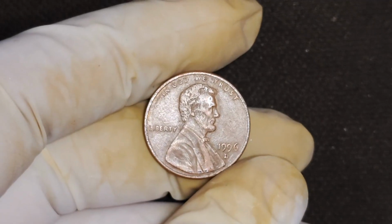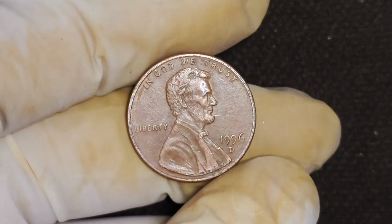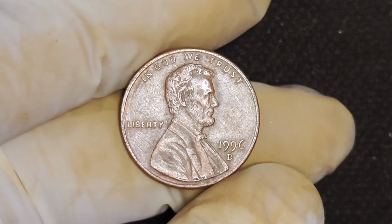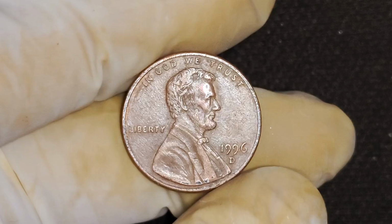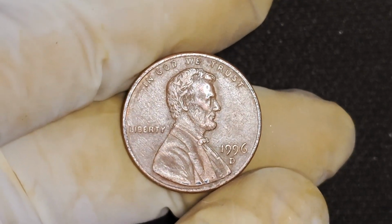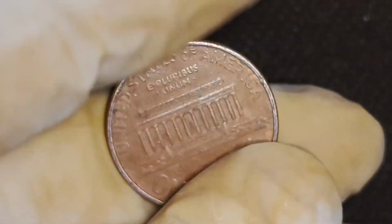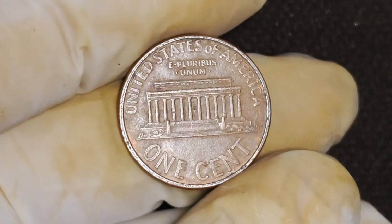Sometimes, minting errors happen, no, not the kind where you forget to add the milk to your coffee, we've all been there. We're talking about things like doubled dies, off-center strikes, or even misplaced mint marks. If your 1996 D penny has one of those funky features, you might just have a gem on your hands. So, check the mint mark carefully, it should be a D, but if it's something a little off, like a missing D, you've got something worth investigating.